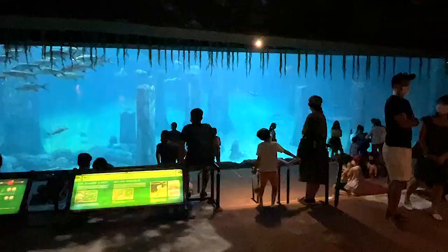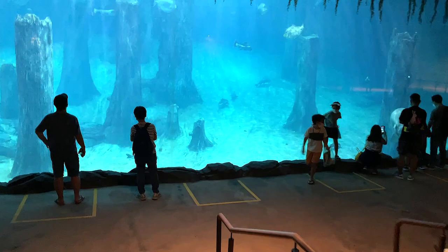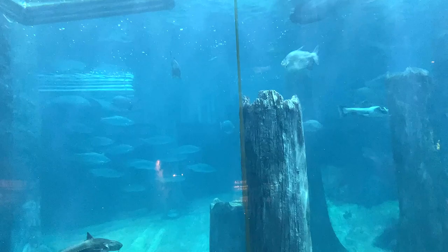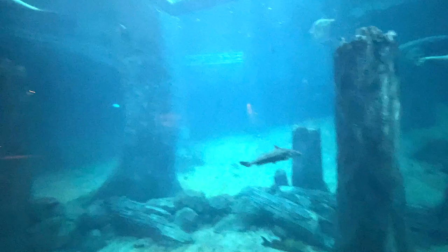Okay guys, so now we are at this massive aquarium, and you can see it's really huge and beautiful. So let's move forward and take a look at what's inside this huge aquarium. Okay, so let's move in. It's like a massive theater. Wow, you can see different fish. Some are really huge. This entire scene is just so majestic.